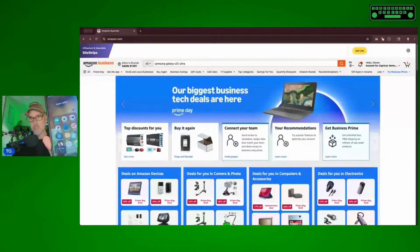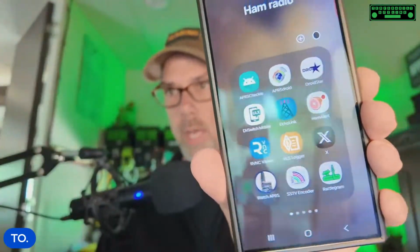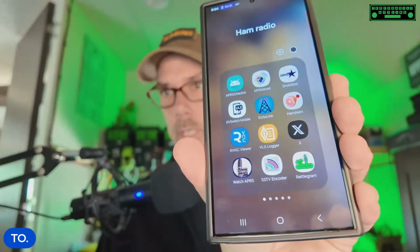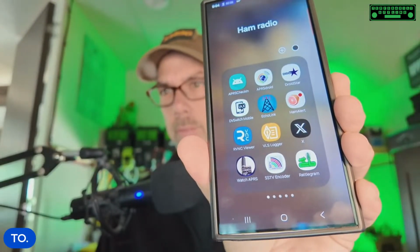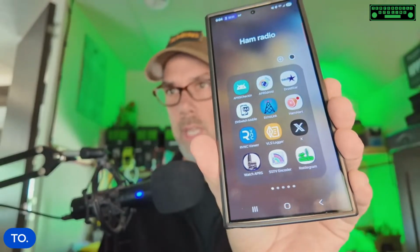Let's remove this. So you can see this is the ham radio apps, and I apologize for the reflection. There we go. That's 3 by 4, so there's 12 apps there, and there's 5 pages of 12 apps of ham radio apps on Android. I'd like to share them all with you. I just would like to do it from a tablet so I can see what I'm doing.